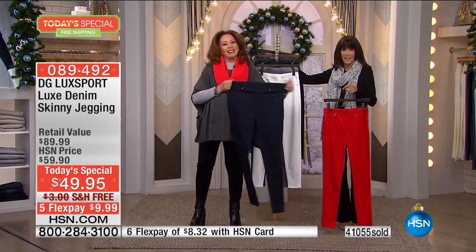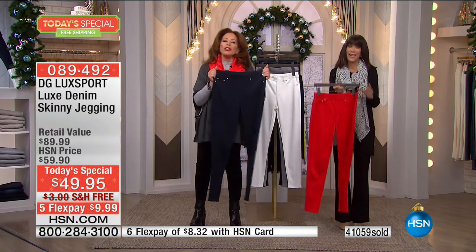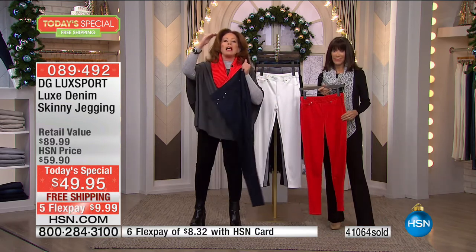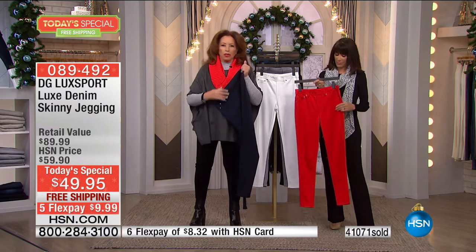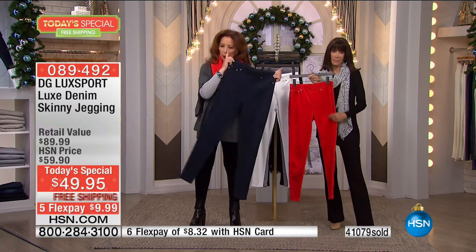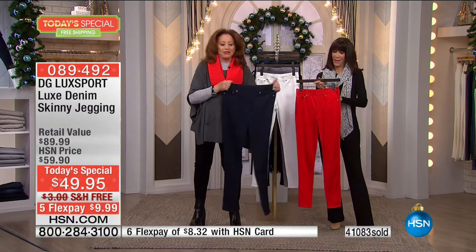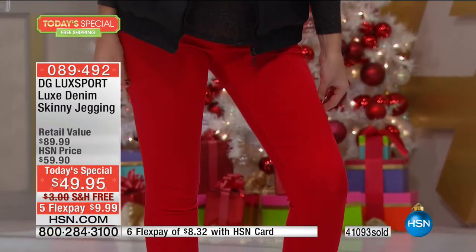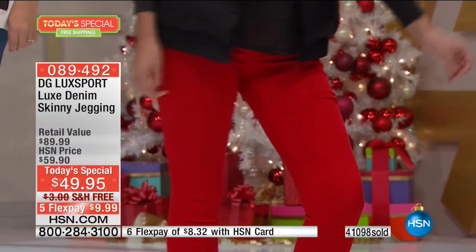I have a whole closet full of your clothes. Thank you. And how would you say these compared? Are these the next step? Are these the elevated version to you? Oh, absolutely. I can't wait till you make a khaki color. Oh, fantastic. That's a good idea. Absolutely. Next spring will do, for sure.